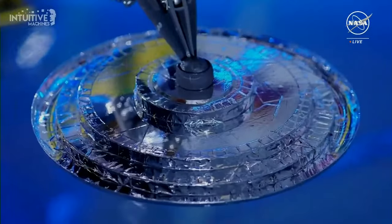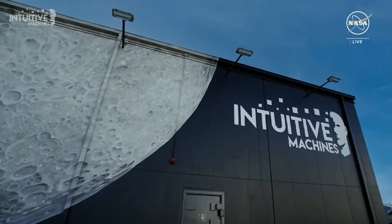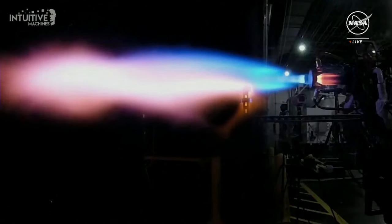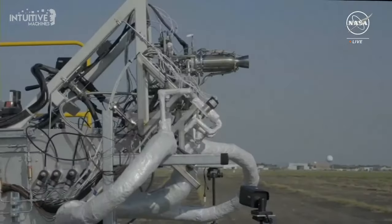The Nova C was our version of a liquid oxygen, liquid methane lander, and we went about imagining that into existence. Intuitive Machines' Nova C class 3D printed engine took its first breath of liquid methane and liquid oxygen in 2018 on an airstrip at Ellington Airport in Houston, Texas.